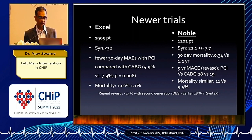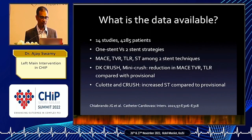Even in NOBLE, in 5-year mortality, there was no difference. And we were looking at 28 events in the PCI subgroup versus 19 events in the CABG subgroup. I think the amount of literature that has been written on this difference of 28 and 19 is probably in volumes. But it's important to actually look at the absolute figures. We're looking at 11 different events over 5 years in 2 groups of 600 patients each. Just put it in perspective.